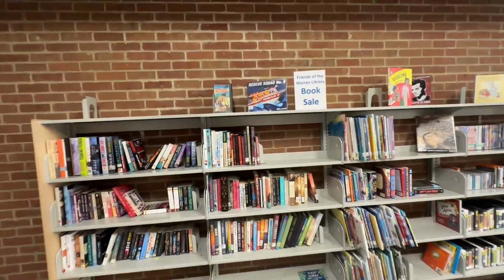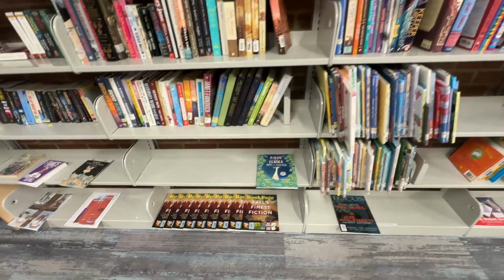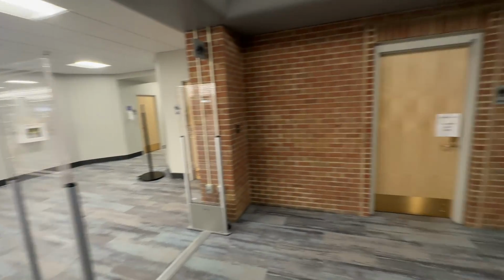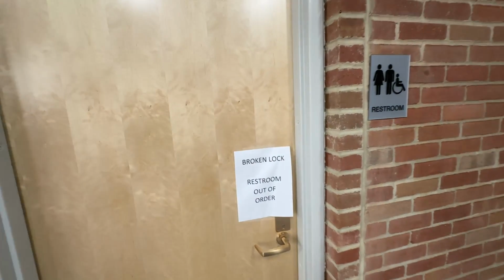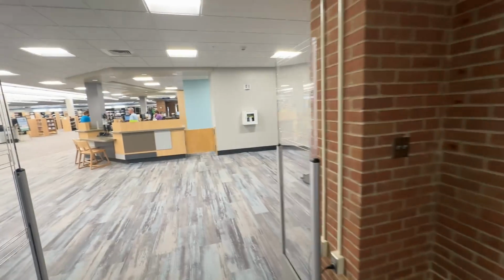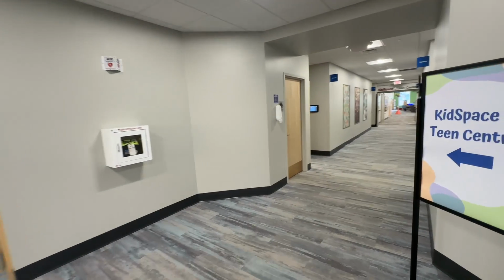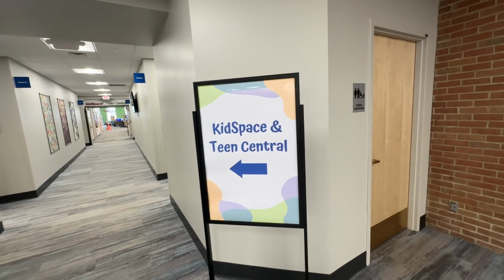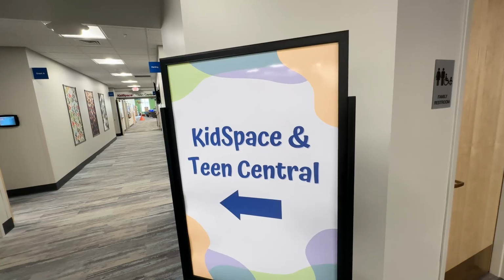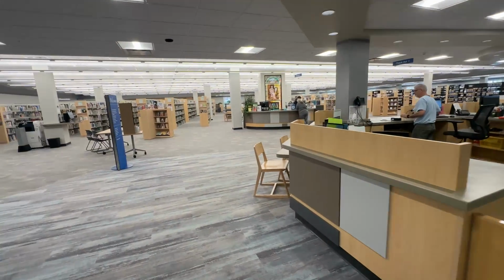Got a lot of books on the wall over here. Some magazines. This is a website of all of those markers. Got a restroom that's out of order. Well, let's go ahead and take a look around and see what this building's all about. So over here is the kids' space. We're going to go ahead and avoid that area. We're not here to film children today. Let's just see what's going on.